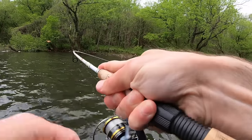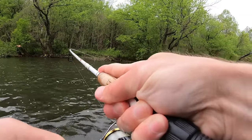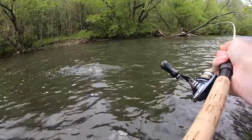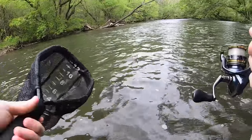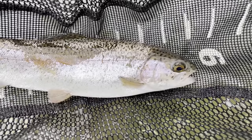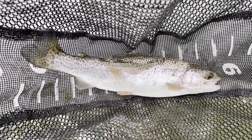Fish on. Oh, and it's a trout. Little rainbow. Second rainbow of the day.